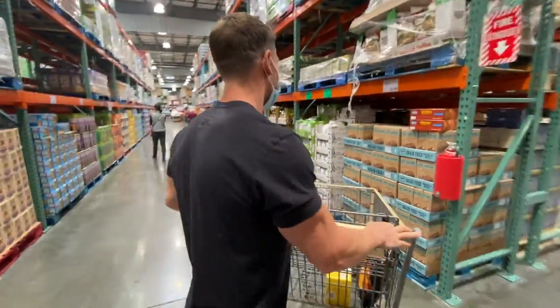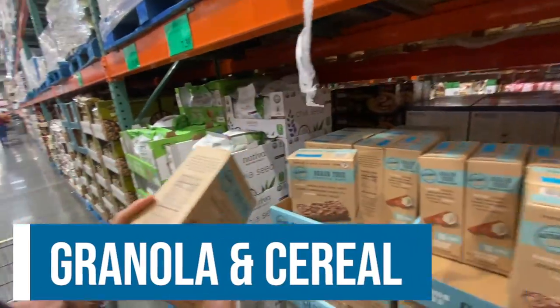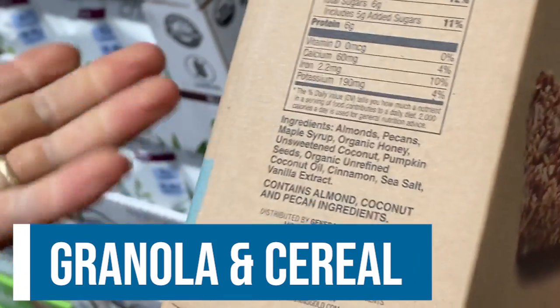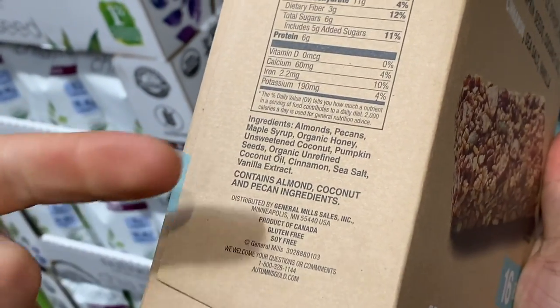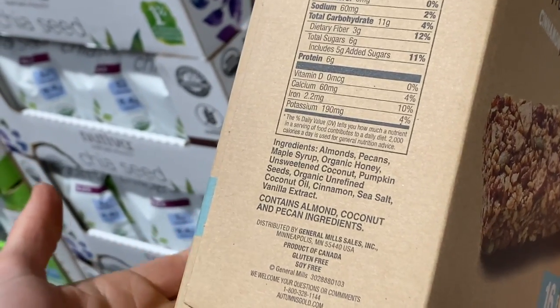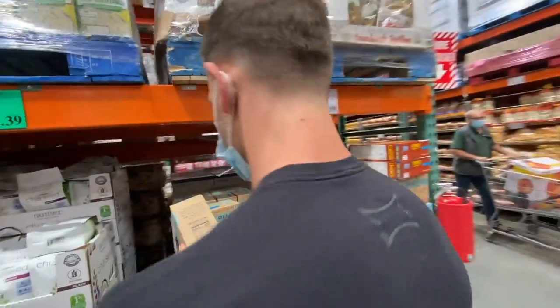All right, this looks cool. These grain-free granola bars. I wouldn't even consider this a carb. This is more of a fat. Almonds, pecans, some maple syrup, some organic honey, unsweetened coconut, pumpkin seeds, organic, unrefined, stellar clean ingredients.